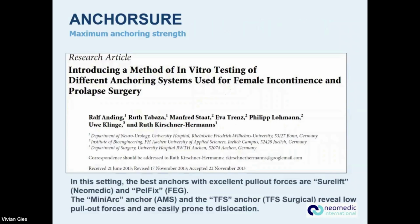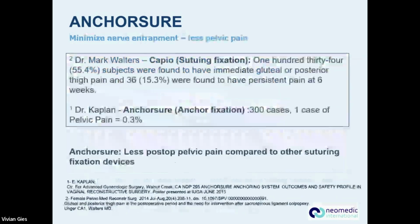The Ancashire was FDA approved in the US in 2012. However, it was used since 2008 in Europe. So there are some other studies that pre-existed us looking at these anchors and their safety, their pull-out forces. So this was a study looking at the pull-out force, comparing different anchors in similar tissues, which showed that great pull-out force. And looking at just Capio, for instance, in Walter's study, 55% of those patients had gluteal, thigh and buttock pain or thigh pain initially, with 15% persistent at 6 weeks. But in 300 cases of Ancashire, there was only 1 case of persistent pelvic pain.